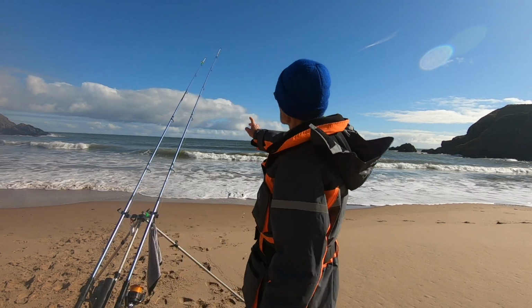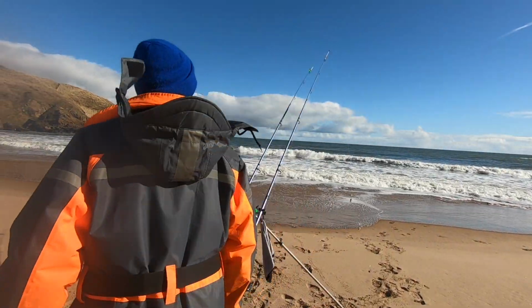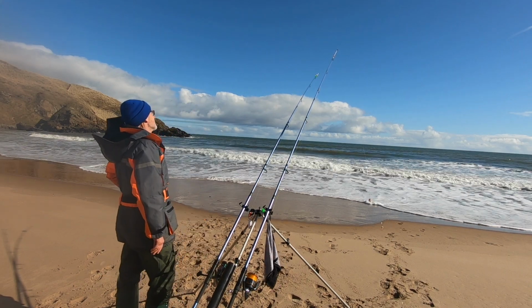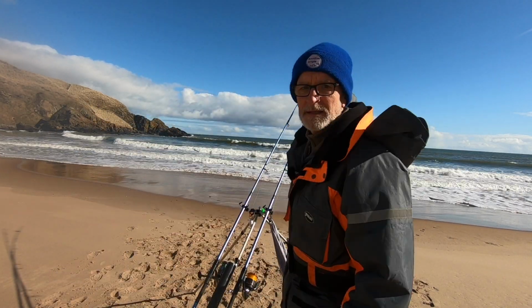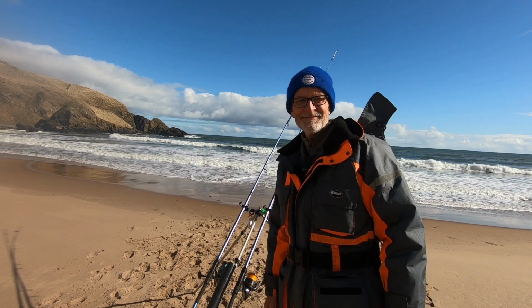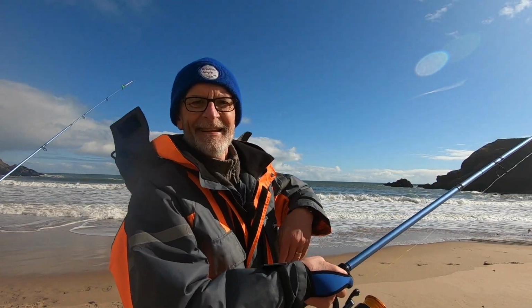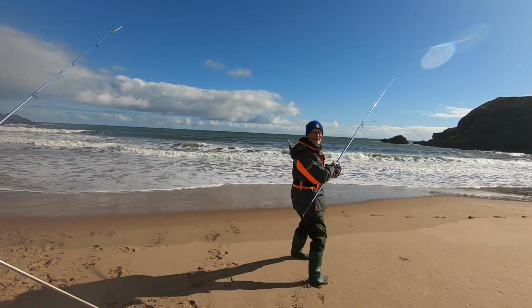Oh yeah, and this rod gave me a rattle. I'll just tighten up on that and see what we can see. Didn't you see that? So much wave movement, it could just be the waves, but we'll keep an eye on that whilst we're baiting this other rod up. And well, you never know, might be another fish on. So I've got fresh bait on. Let's just tip you down a little bit, that's better. Get these sent out.